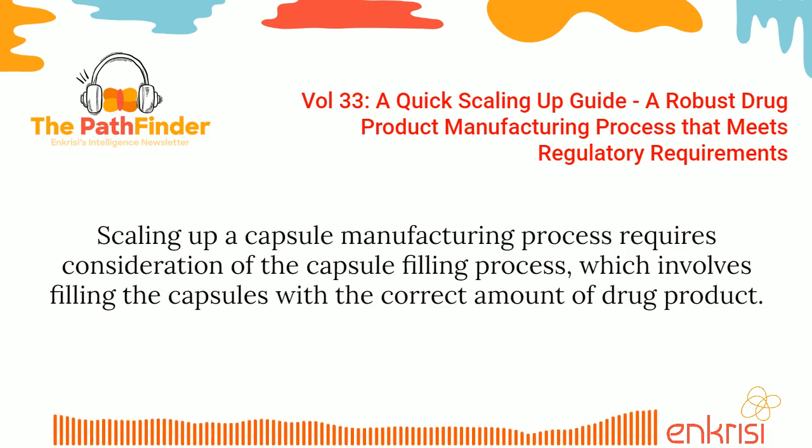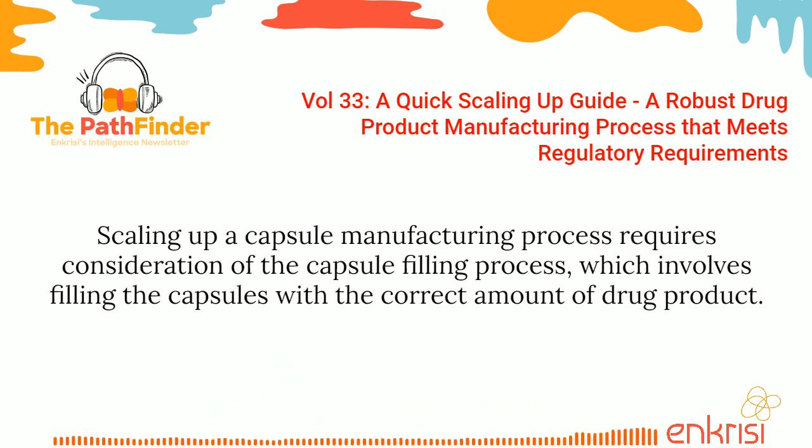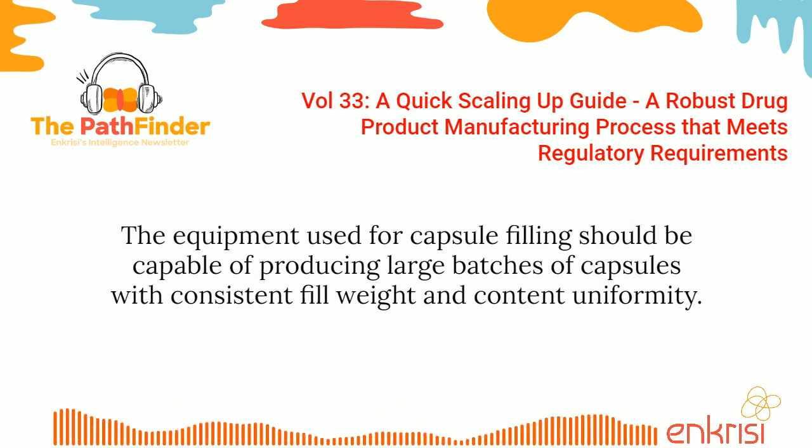Capsules are another common dosage form for oral drug products. Scaling up a capsule manufacturing process requires consideration of the capsule filling process, which involves filling the capsules with the correct amount of drug product. The equipment used for capsule filling should be capable of producing large batches of capsules with consistent fill weight and content uniformity.